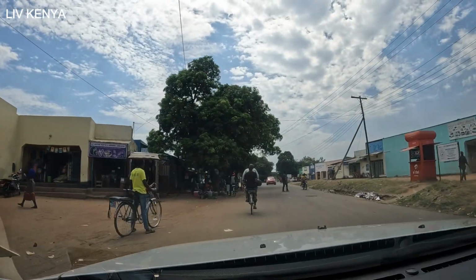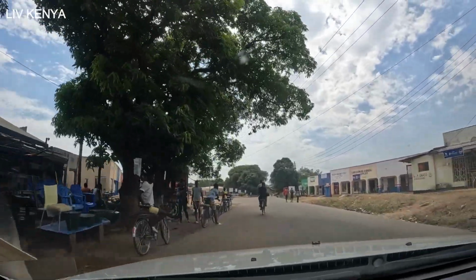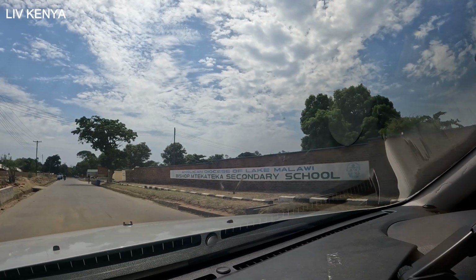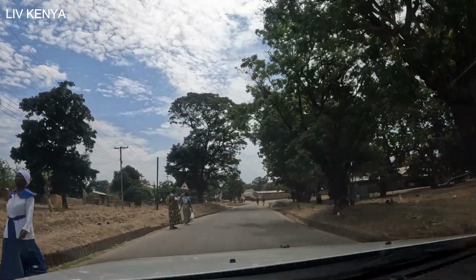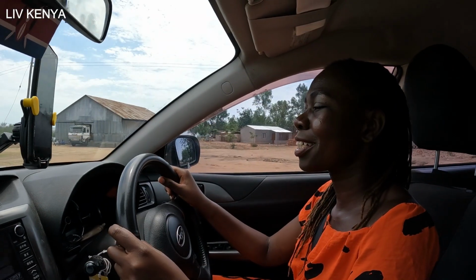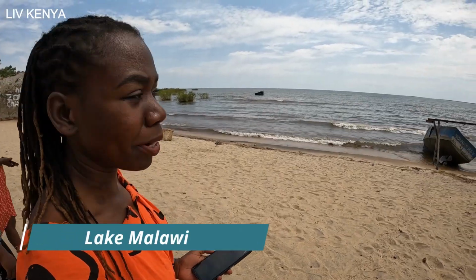We are branching off the main highway. We are heading to Kaliba Beach. Yes, Kaliba Beach. It's a public beach. You can see the beach from a distance. We can see the lake. Yay! This is the majestic Lake Malawi.